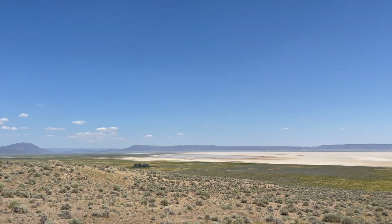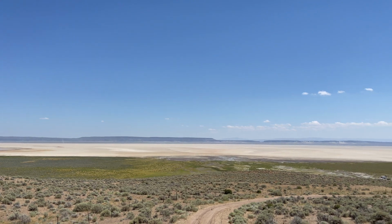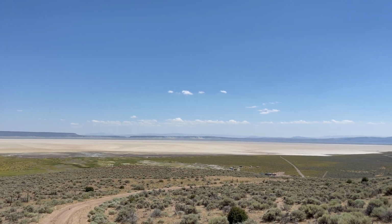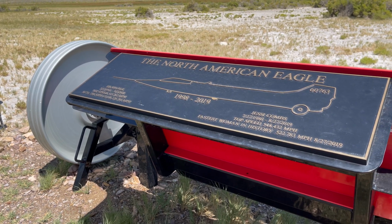So we just got off from our dip, and now we're gonna head over to the salt flats. It's my first time on a lake bed, salt flat basically, and apparently they set a speed record here. So I'm kind of excited to see if I can set my own at like 55.